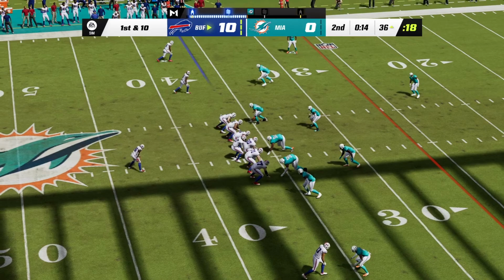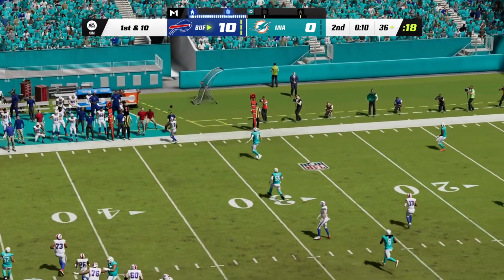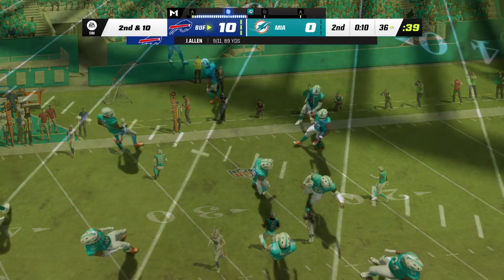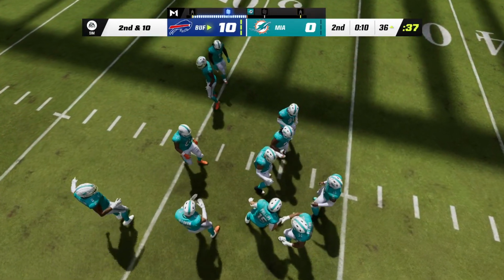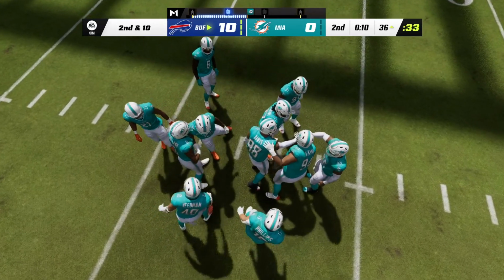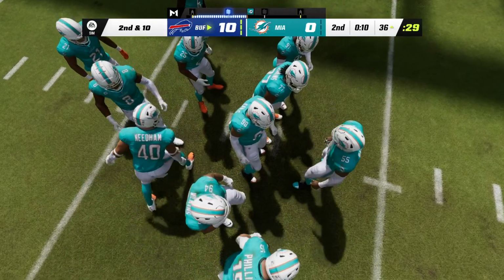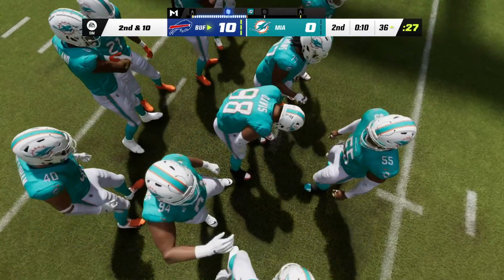On first down, Allen. And that's incomplete. Clock stops with 10 seconds left. Had the right idea there, trying to throw it to the sideline, but he led him just a little bit too much, trying to get it out to his receiver. Ends up falling to the ground, incomplete.